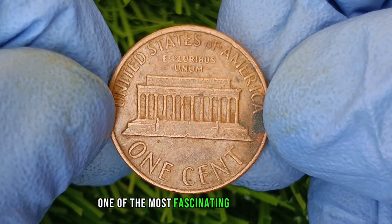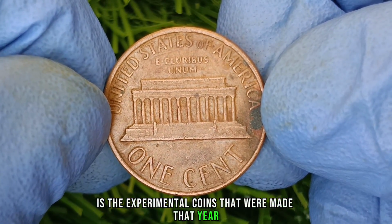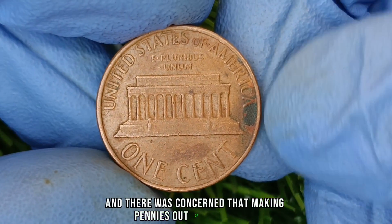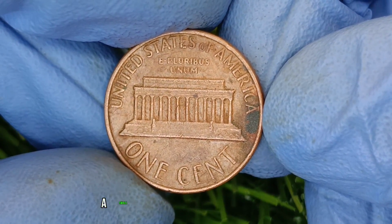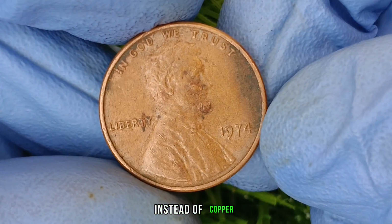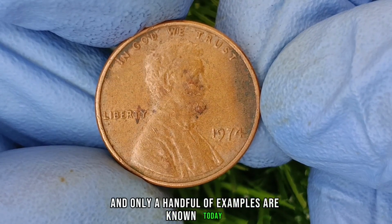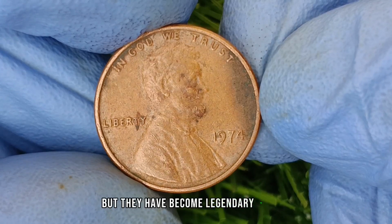One of the most fascinating things about the 1974 penny is the experimental coins that were made that year. The United States Mint was testing different metals because the price of copper was rising, and there was concern that making pennies out of 95% copper was becoming too expensive. During these experiments, a small number of 1974 Lincoln pennies were struck in aluminum instead of copper. These 1974 aluminum cents were never released for circulation, and only a handful of examples are known today. They are considered extremely rare and controversial, but they have become legendary in coin collecting.